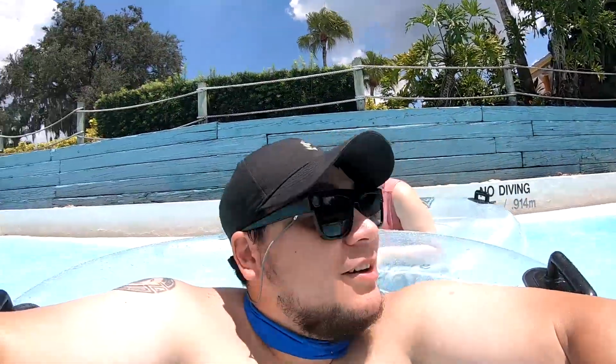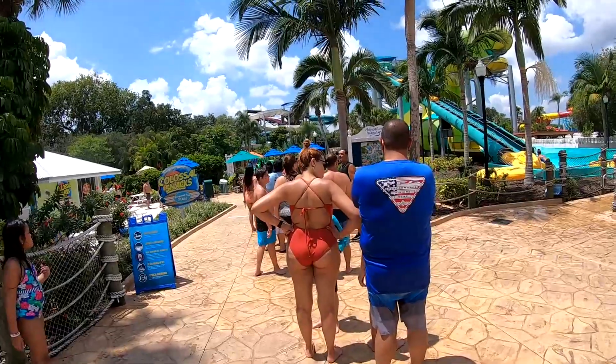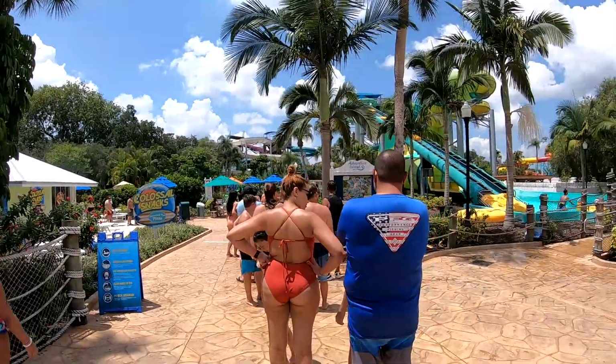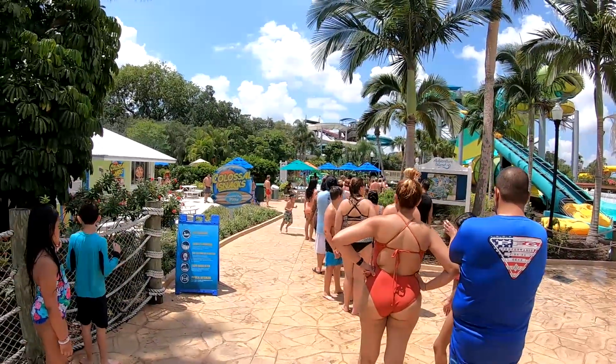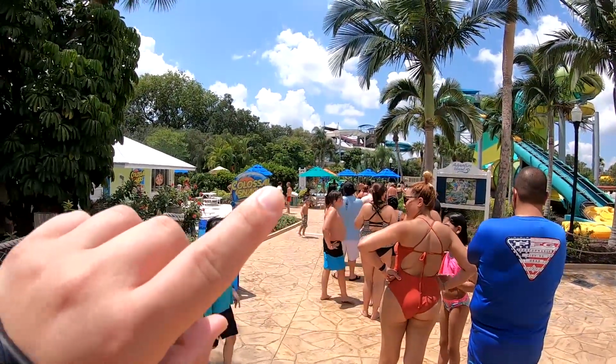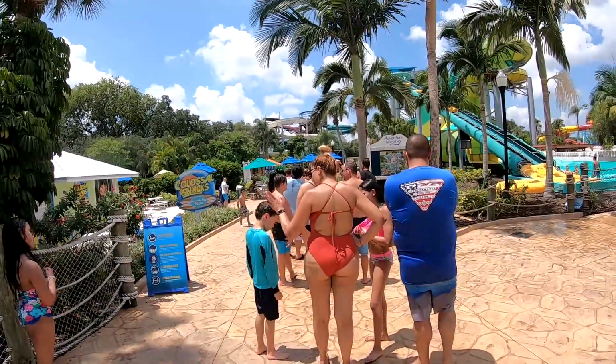She is. She's back there. But basically, there was a line to get into the lazy river, and I'll show that right now. So this is the line for the lazy river. Lazy river's entrance is right there. So this is the line. Crazy.